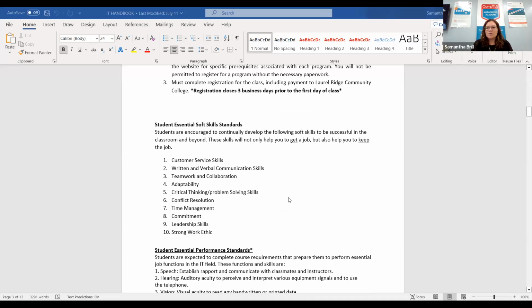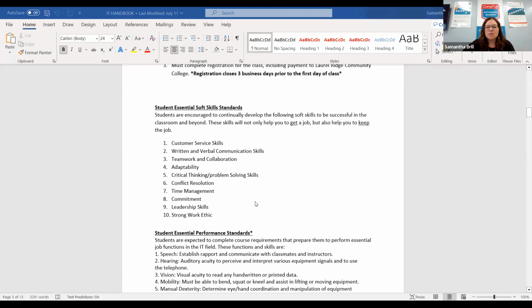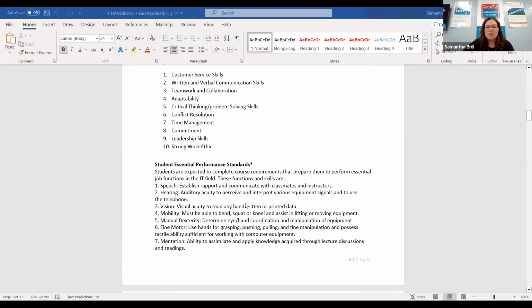Not only are you going to get all of the hard skills that you need to do jobs in IT, but you're also going to get soft skills. You can see a full list of some of those soft skill examples. That's just customer service, communication skills, time management, conflict resolution, anything that you could possibly see day to day in the job, you're going to experience in the classroom as well. All of our instructors are industry experts. Most have been in the field for a minimum of 20 years, and they are phenomenal.